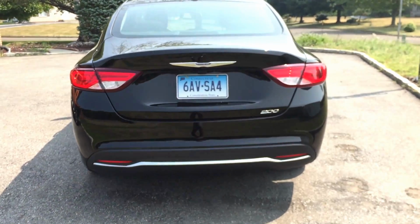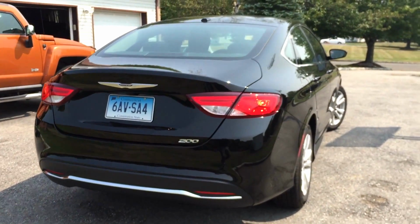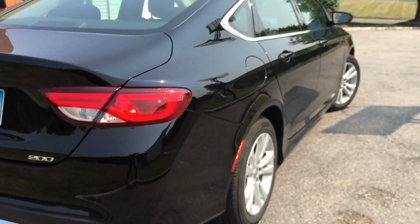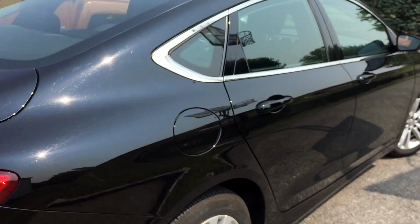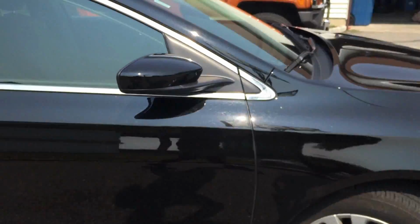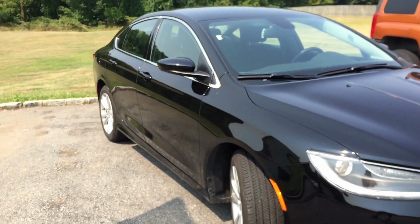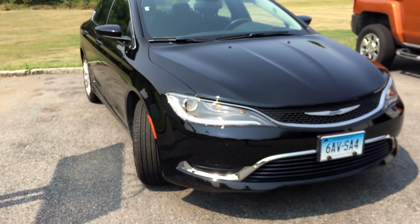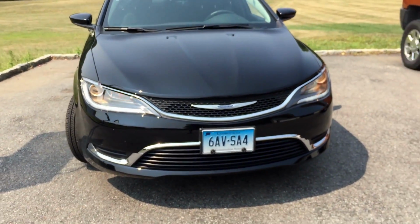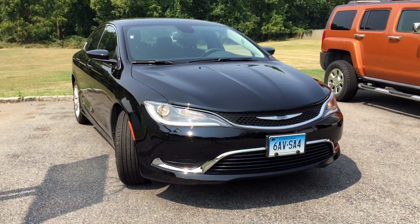When we first got this, I wasn't too excited, but there are some good qualities about this car which do make it pretty pleasurable to drive. The first thing, we had an option between this or a Hyundai Sonata. We've gotten Sonatas before as rental cars, so I thought it'd be nice to get this as a little change. The thing that got me on this was the styling. Chryslers definitely have a very sleek looking style.